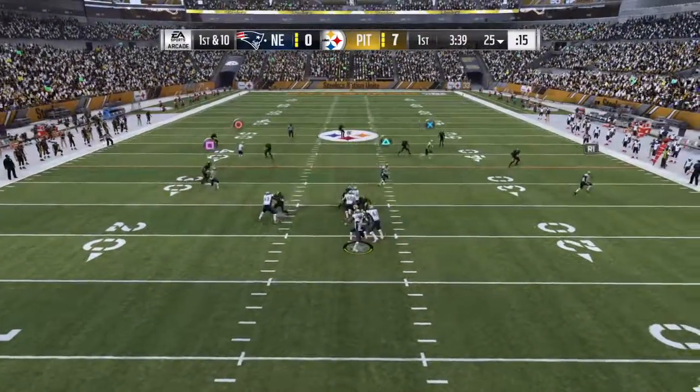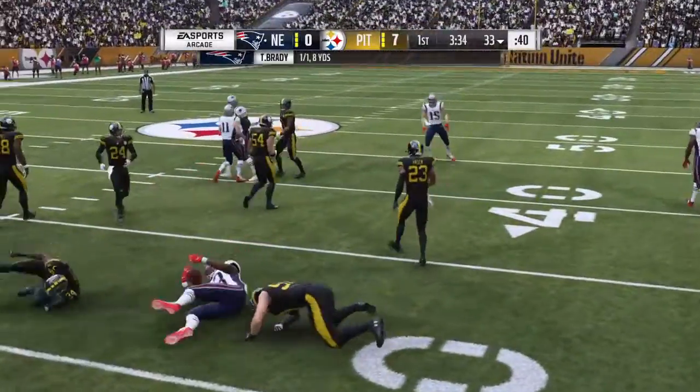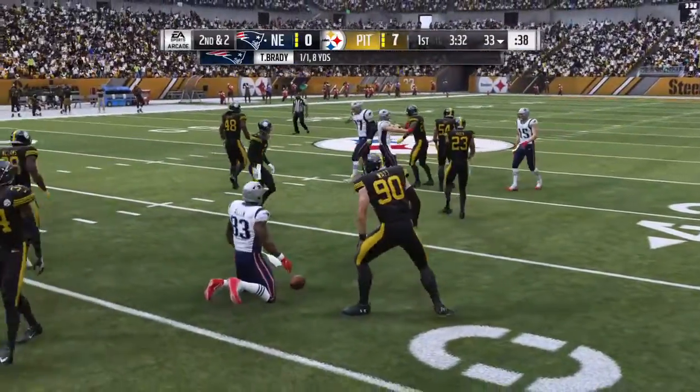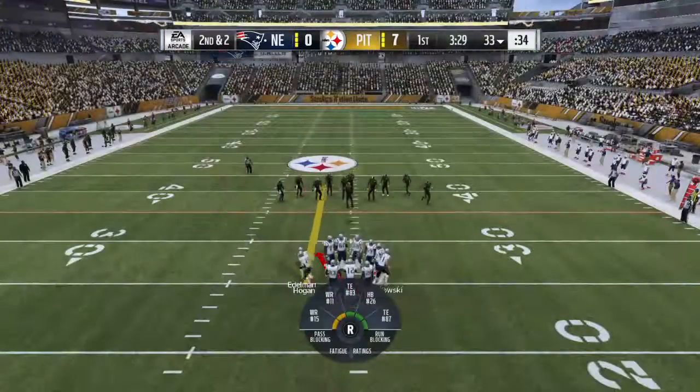On first down, Brady. And to the right side here, it's Allen. And he'll get it up to the 33-yard line. A good pickup there, 8 yards on the first down completion.